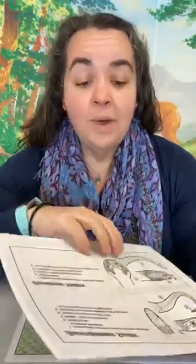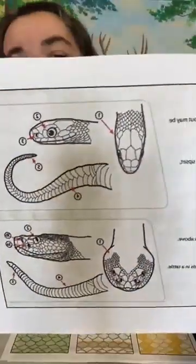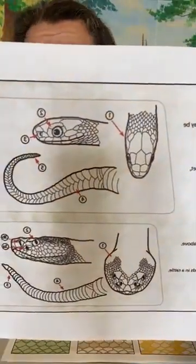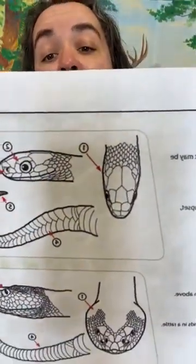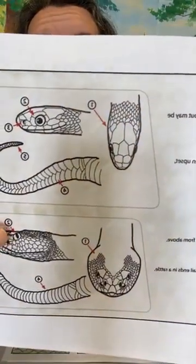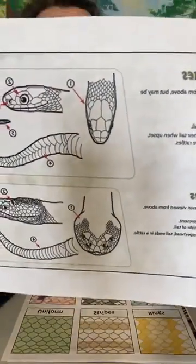There are a few ways that we can tell the difference between venomous and non-venomous snakes, and I have some pictures here. One way is by looking at the shape of the eye pupil. In non-venomous snakes, the pupil is rounded. In a venomous snake, it is kind of a cat's eye, so it has a little bit of a slit there.